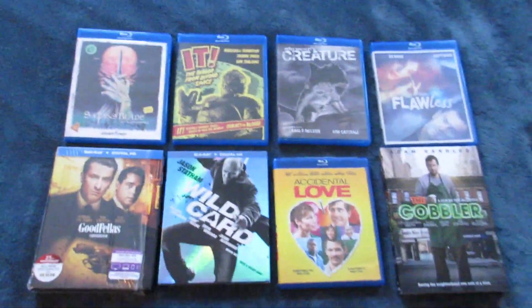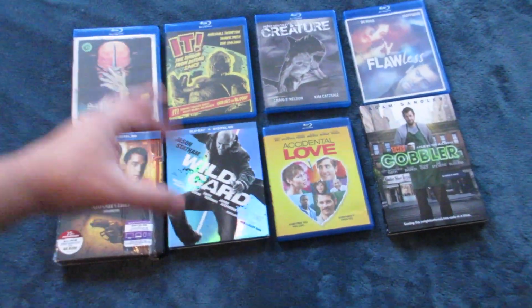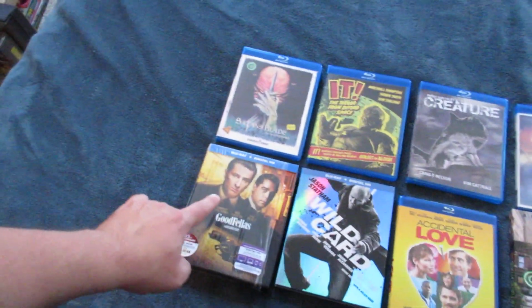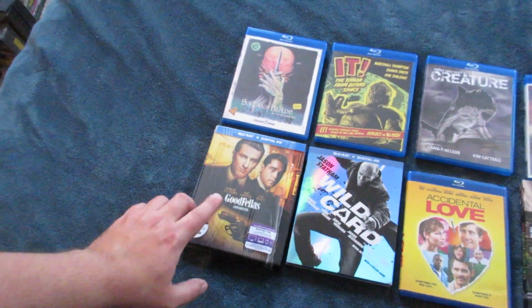Let me know what you think. Should I suck it up, cover up that vent, and just get a standing fan along with the other vent? Let me know. And then let me know what movie I should watch tonight. Right there, a good mixture: horror, sci-fi, drama, mobster. Let me know what your favorite gangster or mobster movie is.